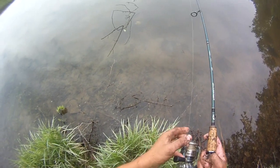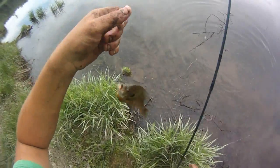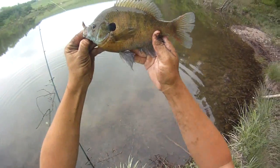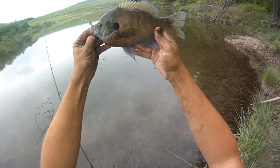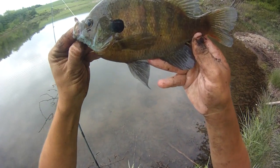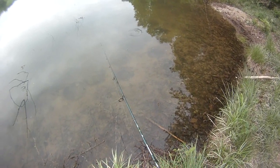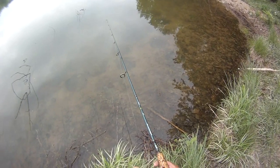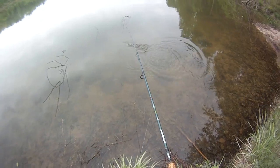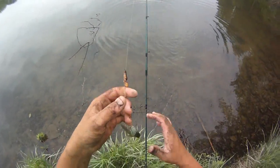A lot of the best sized ones are right on the edge here. Look at that one. That's a nice one. Right on the edge. Oh yeah, it's a solid 9, maybe even more, maybe 9 1/4. It's funny, if one hits it, the other one wants to hit it, even if it's a shy one. It starts to trust the bait more, I guess.